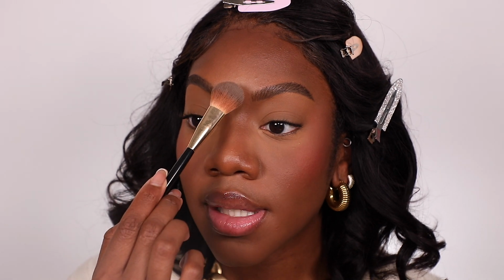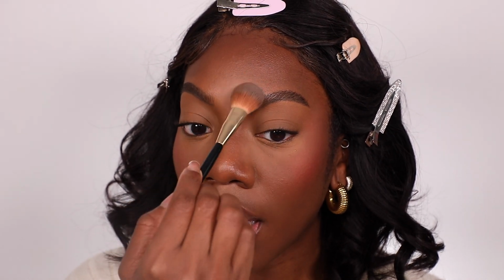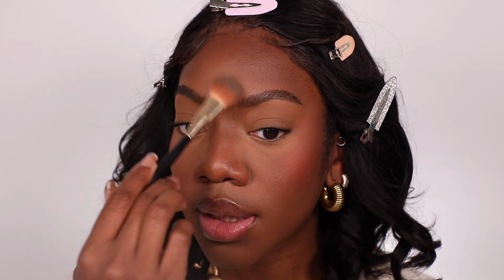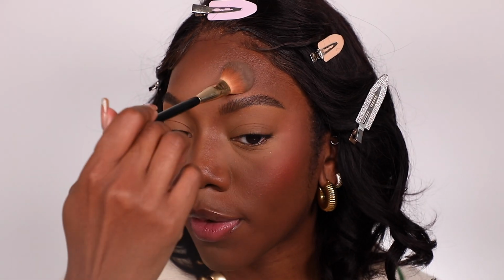This powder honestly does such a great job of knocking down the shine, not disturbing the color or the product on the skin whatsoever, because it is translucent with that hint of banana. A great powder. If you're looking for a new powder to try, I definitely recommend going and picking this one up because wow.